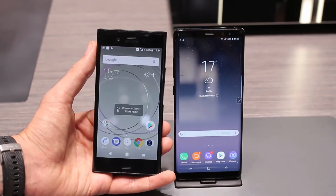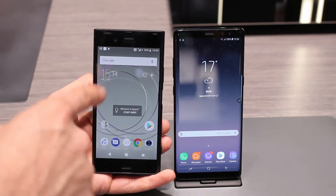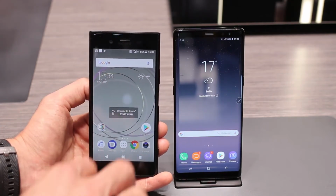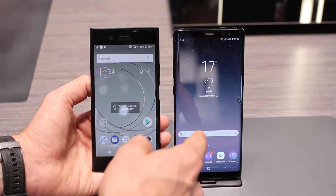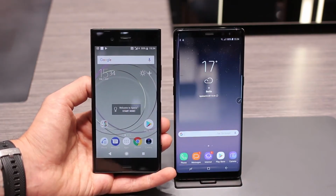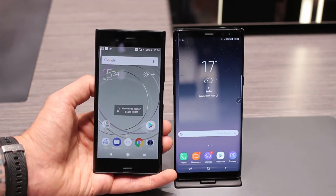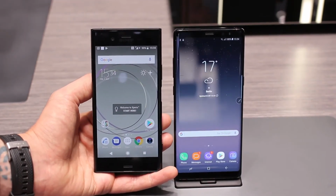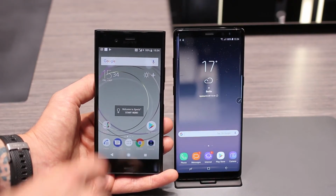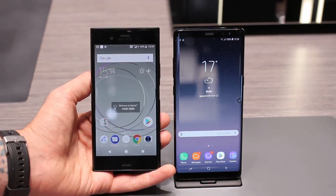Battery capacities, they're both pretty low for the sizes, but I'm more disappointed with the Sony's. It's only got a 2,700 milliamp cell. That's versus a 3,300 milliamp cell in the Samsung Galaxy Note 8. As a result, guessing the Note 8 might last a little bit longer, but Sony does a whole load of stuff with their Qnovo battery technology, battery care, all that jazz to make it last longer. So you'll have to wait till we get these devices in for review to find out.